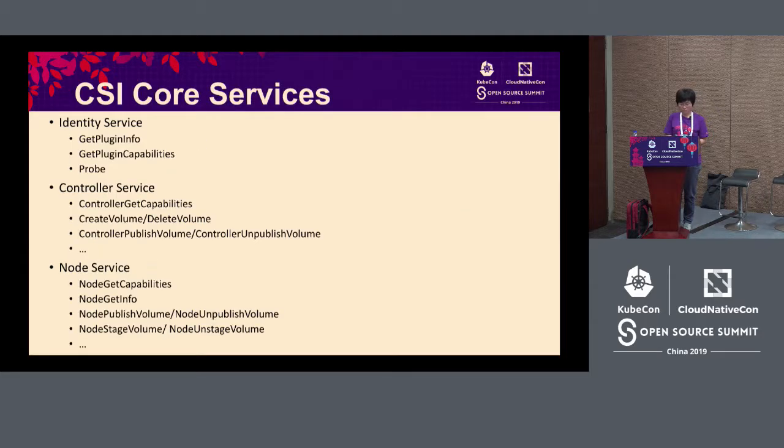Multiple distributions should provide the same result. CSI divides the service into three groups. Identity service is used to expose the generic information about the driver, like the name, the version of the driver, and the capability of the driver.